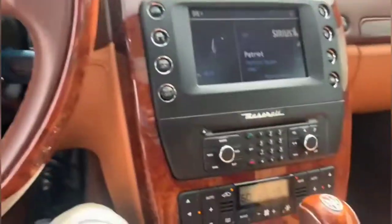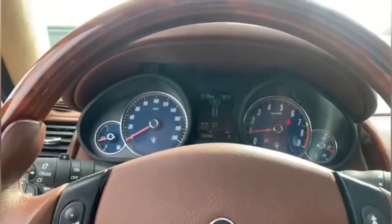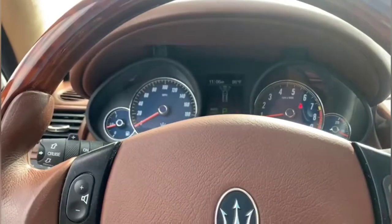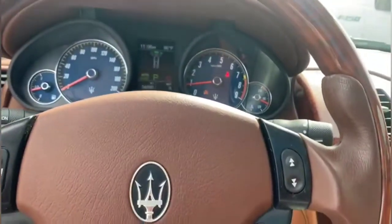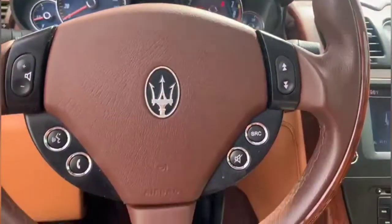Turn on sport mode so you guys can hear a better exhaust note. I'm gonna take a look at the outside now. So what do you think about this one?